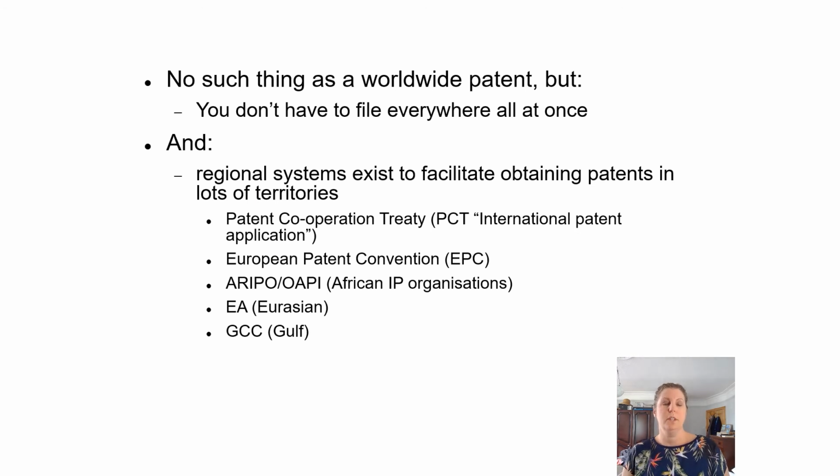So as I mentioned in the previous slide, there's no such thing as a worldwide patent, but happily you don't need to file in every single country that you'd like to have protection in all at once. There are systems and ways of spreading things out so that you can raise more money, have a better idea of whether or not your invention is going to be commercially successful or whether or not it's even patentable. So I'm going to look at a few of those specifically.